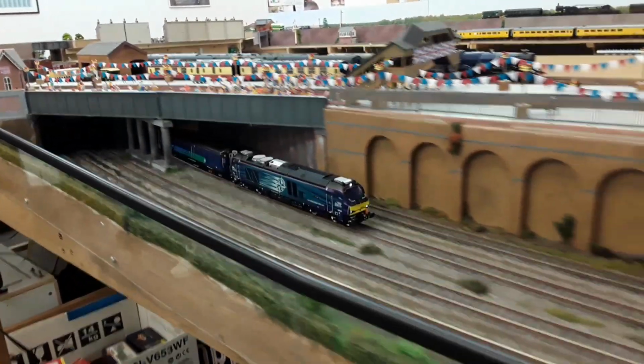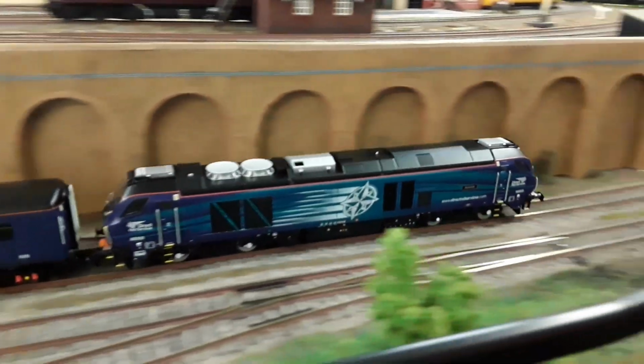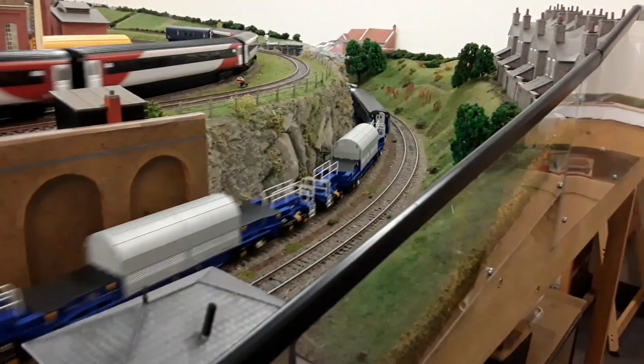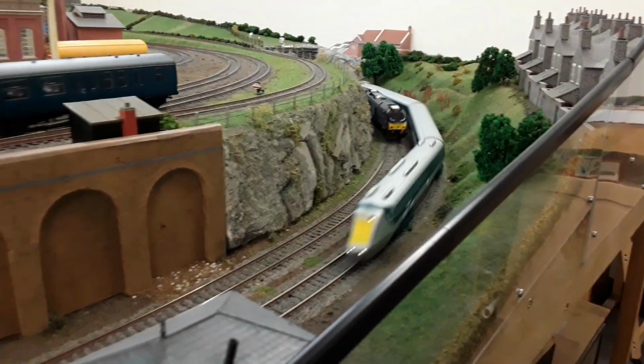I think it's safe to say the APT might be stealing the show here. It goes without saying that some 68s will make an appearance, hauling a fantastic nuclear fast train.